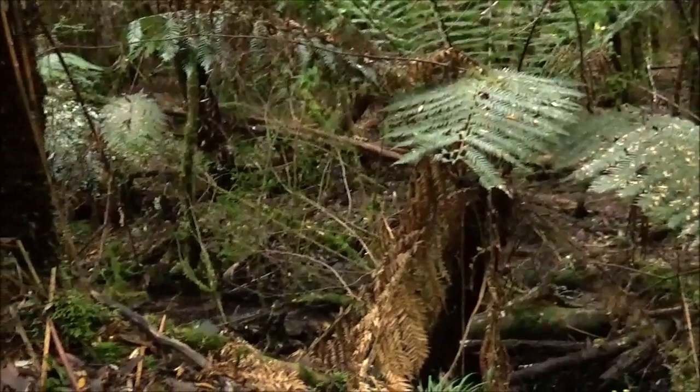We're very close to a hut site along there. It's been a lot of hard work done again. Oh yes, yes.